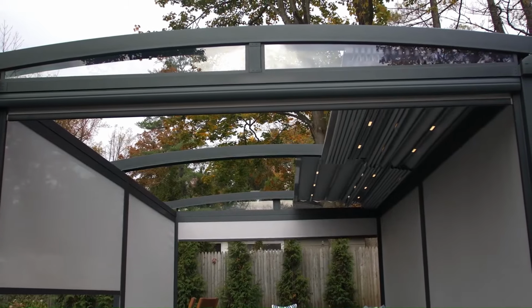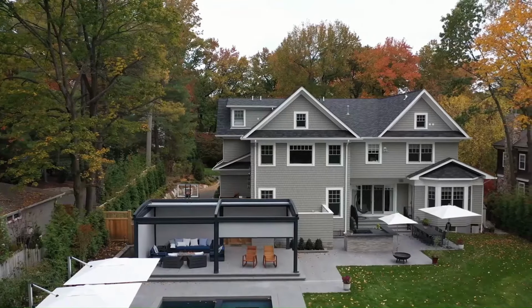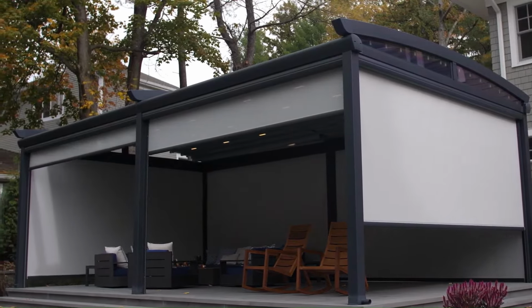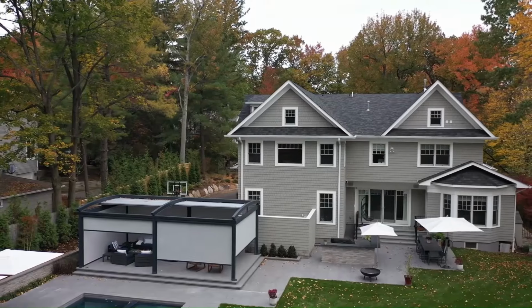Pergola solids are typically made from durable materials like aluminum, making them weather-resistant and long-lasting. They are available in various sizes and styles to suit different preferences and outdoor spaces.